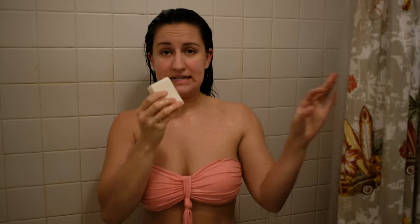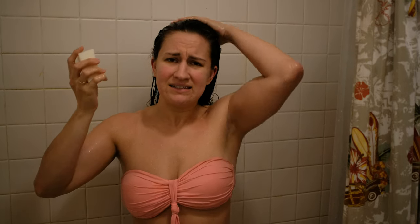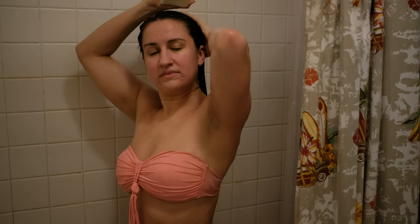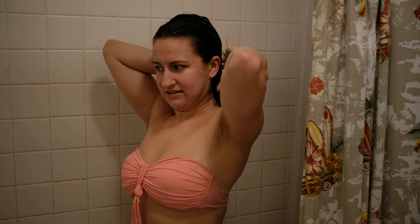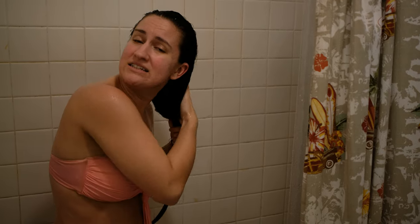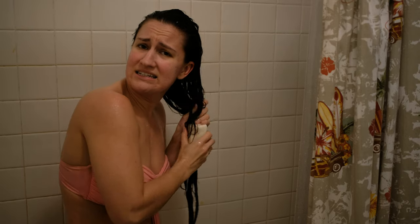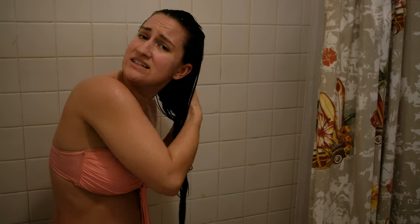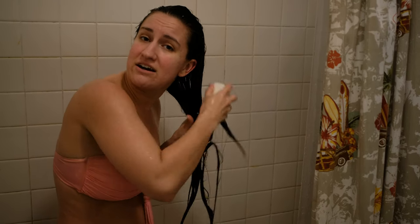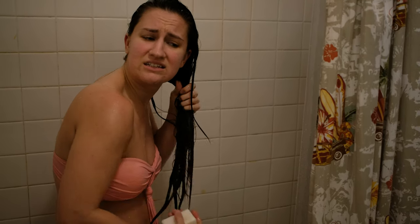Now, I'm gonna do the conditioner bar, which is the one I'm a little bit more suspicious about because conditioner doesn't really lather. I mean, the most important part about conditioner is if it gets your knots out, right? But you really have to get this thing wet to get anything to come off of it. I don't really know how to use it. I also forgot to brush my hair, which I usually do before my shower, or else I have a puddle of hair in my shower.